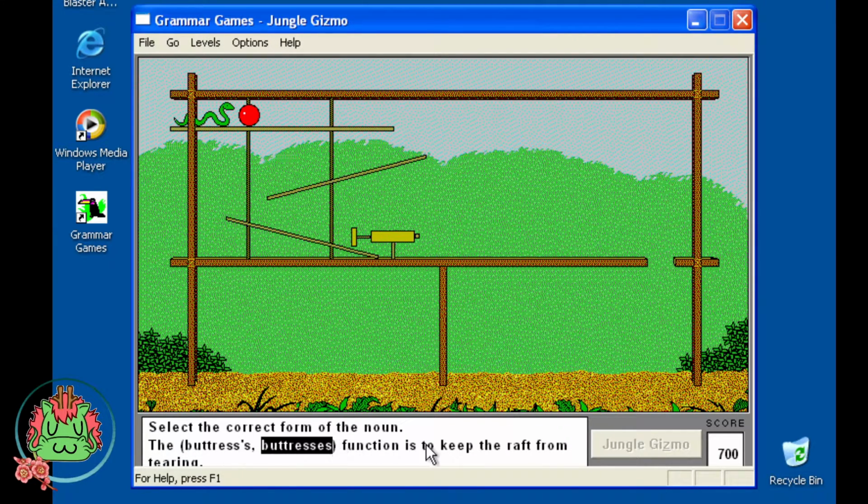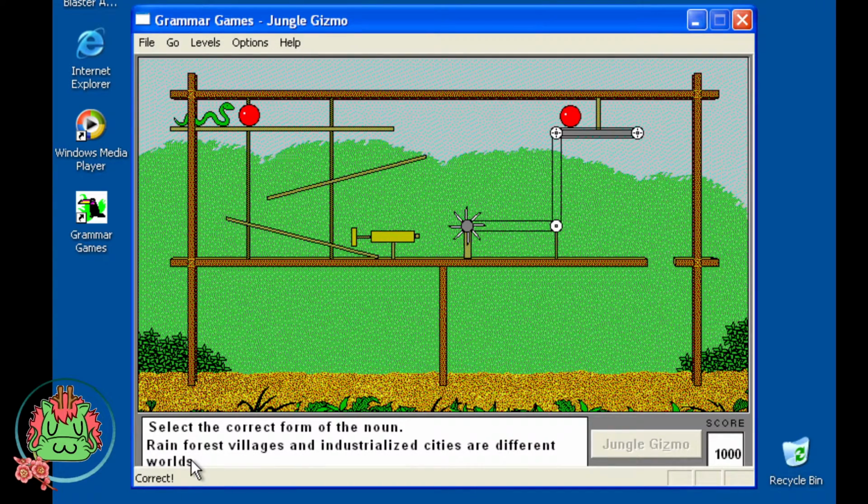The buttress's function is to keep the tree from tearing. The biosphere is covered with algae. The rainforest villages and industrialized cities are different worlds. The trees were so tall that their branches reached the sky. The disease malaria is transmitted by a mosquito's bite. His stories' heroes all are daring young men from America. The scientist studies chimpanzees' intelligence. That's possessive. Different types of bees produce different tasting honeys.